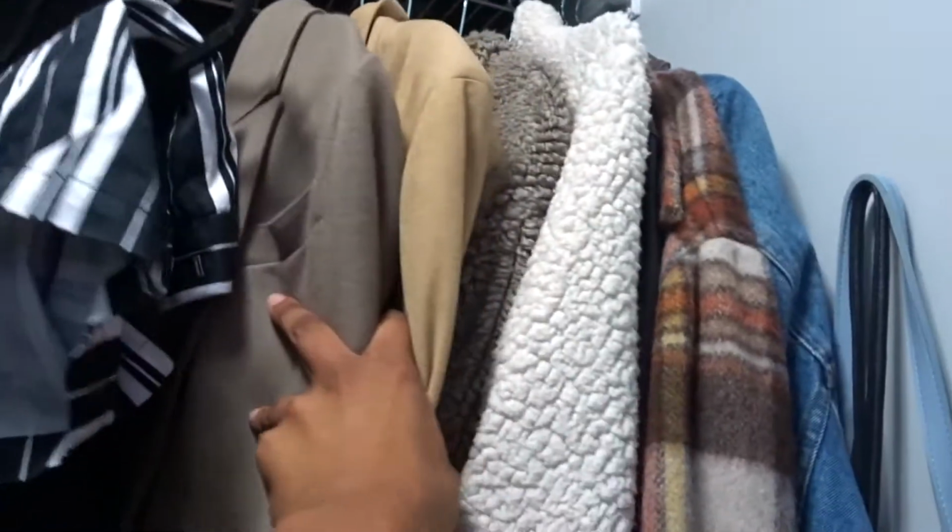So up here I have all of my jackets, so it's organized from least worn to most worn.